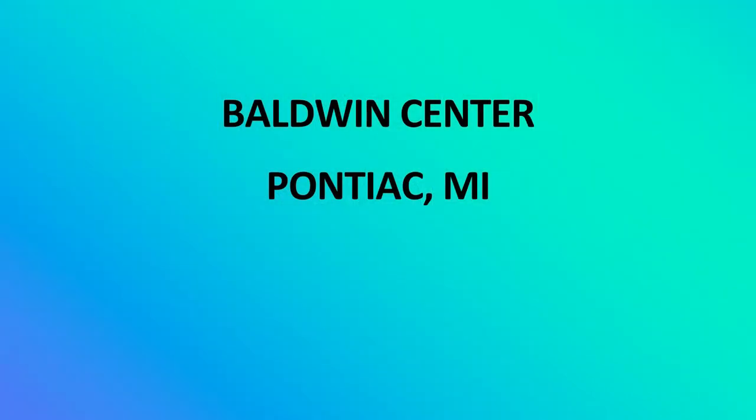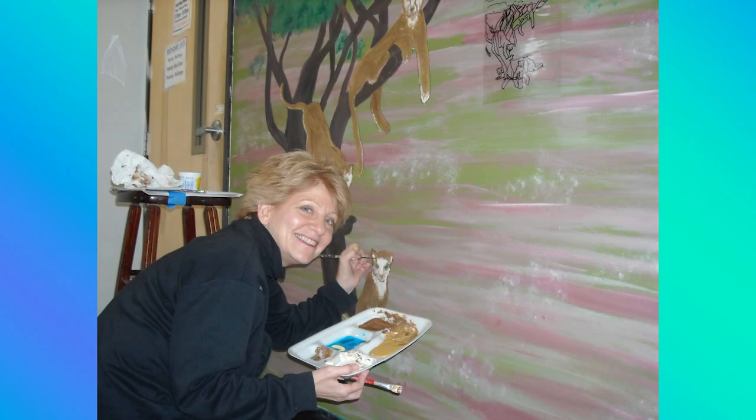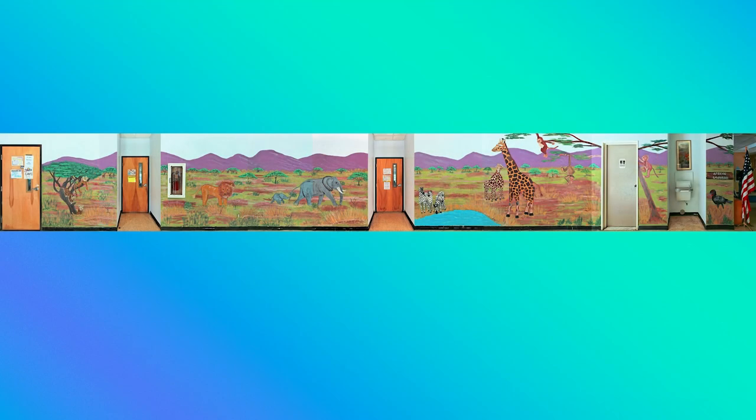Baldwin Center is an agency in Birmingham that provides wide-ranging services for needy people. They have lunch there every day for people. Our artists were able to join the indigent people and have lunch there as we worked there. Here we have one of our church members, Drew Zerba, painting animals. And here you see the whole length. It's about 60 feet long.